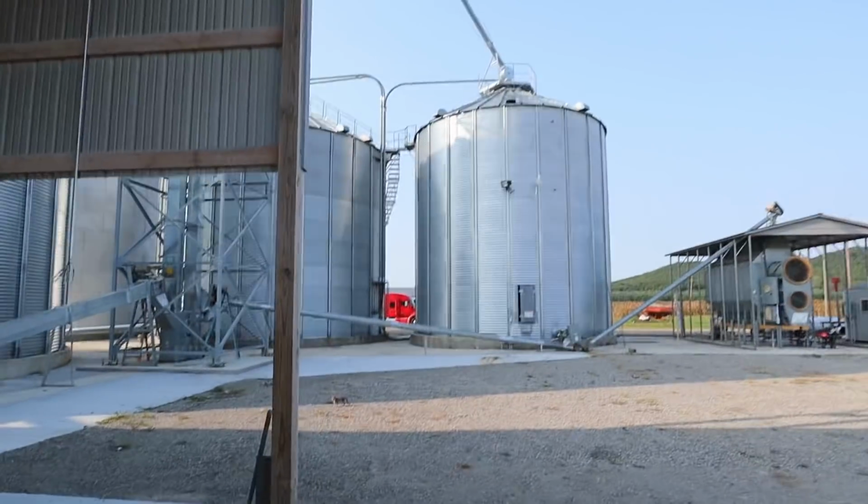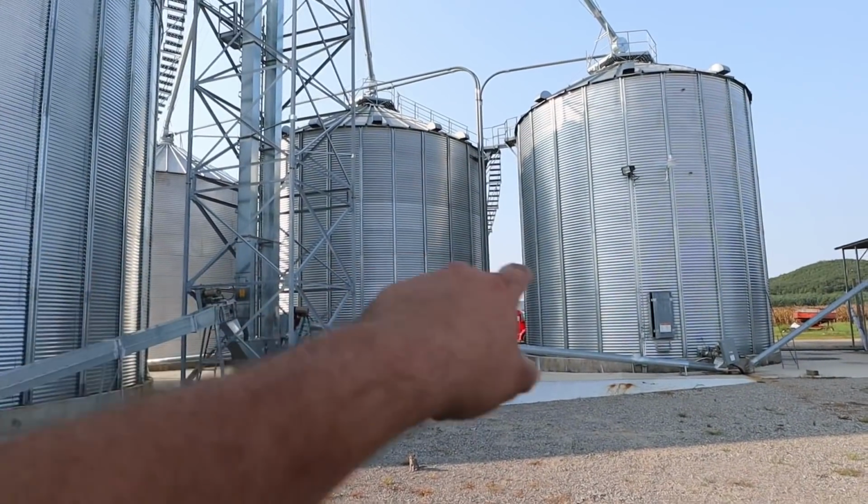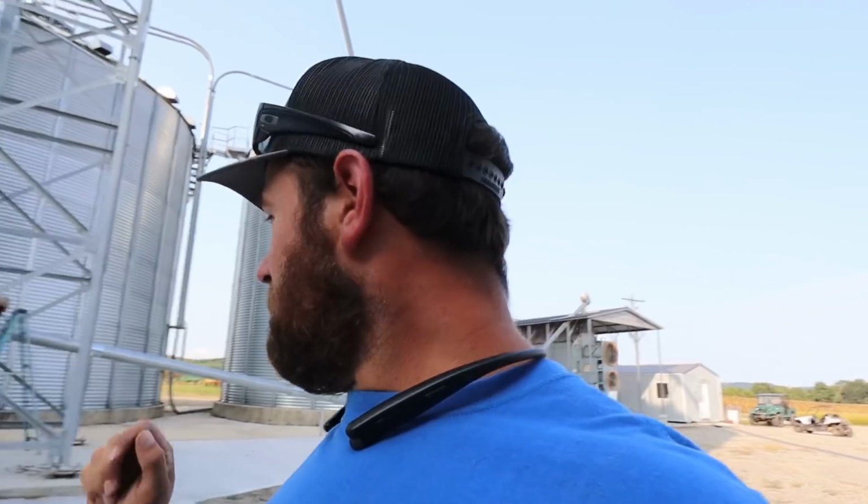Now, things that I would like to change, or future plans or regrets. One thing that I would maybe do different: if you notice, there's quite a bit of space between the bins. Now, we did that because we had the space. I don't know if I'd do that again, just because the more you space those bins out, the taller your leg has to be to reach those bins. At the same time, it is nice that there's 6 foot between the bins, because you can work on stuff easier, you can get stuff through there.